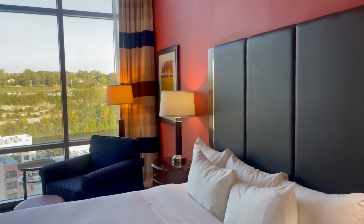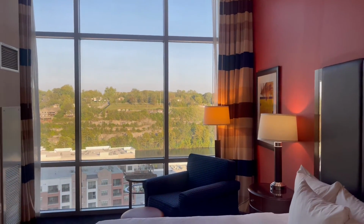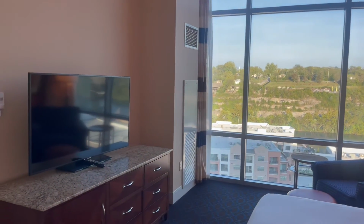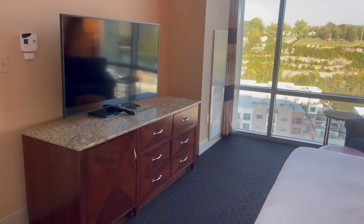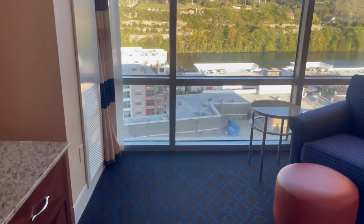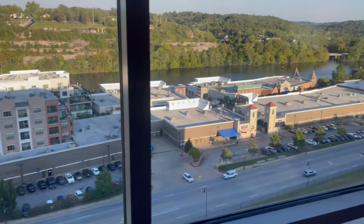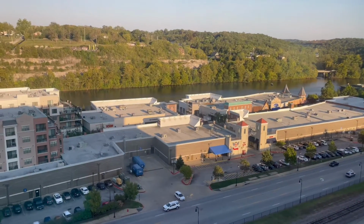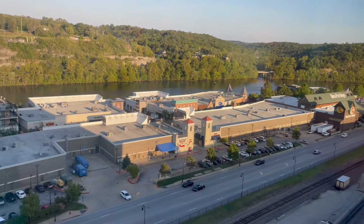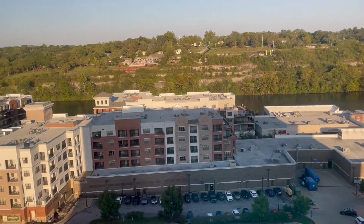So, good space. The best part about the entire unit is those floor-to-ceiling windows. Just absolutely gorgeous views out towards Lake Taneycomo and the Branson Landing area. Good-sized television if you want to watch TV in the bedroom. I'm not particularly fond of that myself, but at least there are 2 televisions, one for the wife, one for the husband or the spouse. Again, just really nice views out.